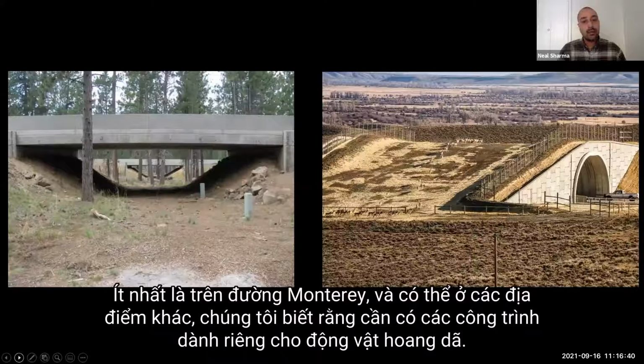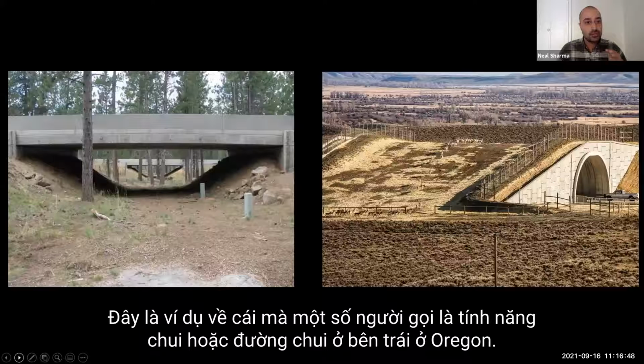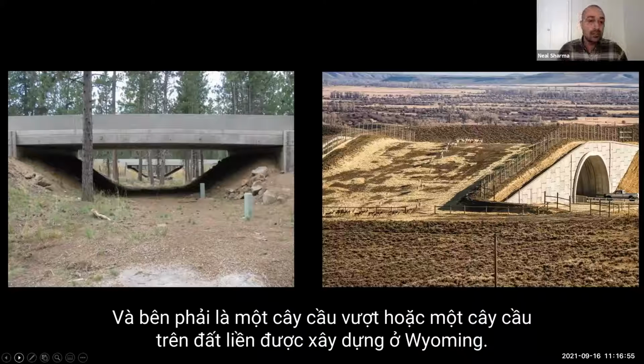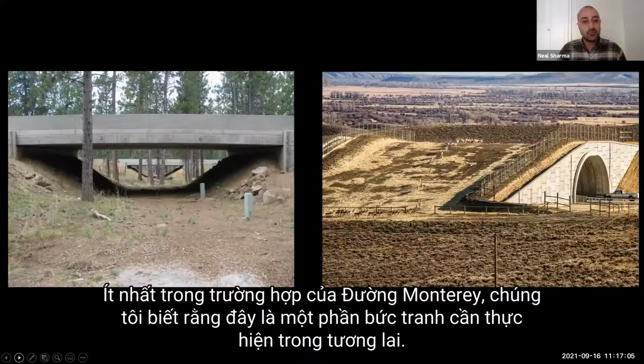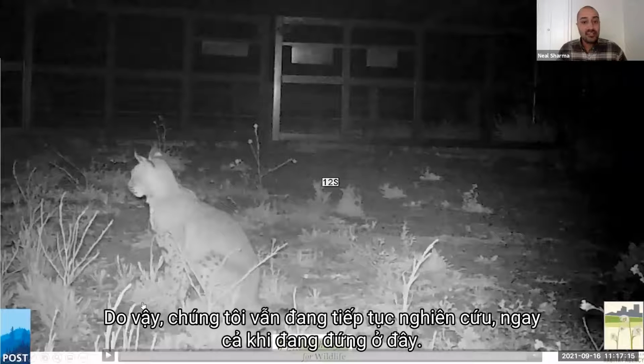At least on Monterey Road, and potentially in other locations, we know there's a need for dedicated wildlife crossing structures. What we see here are examples of what some call an undercrossing or underpass on the left in Oregon, and on the right, an overpass or land bridge that was constructed in Wyoming. These are tested and proven concepts that are very effective, and we know that at least in the case of Monterey Road, these are part of the puzzle that we need to implement moving forward. We have continuing study going on even as we speak.